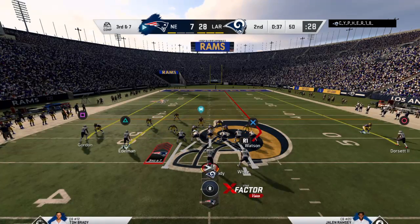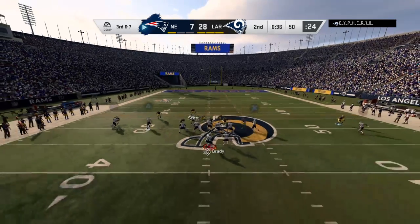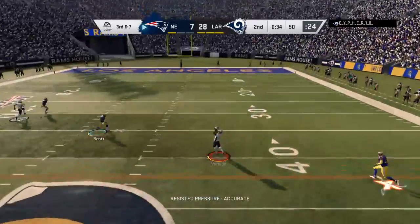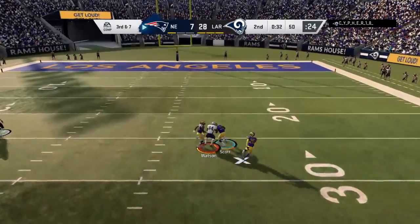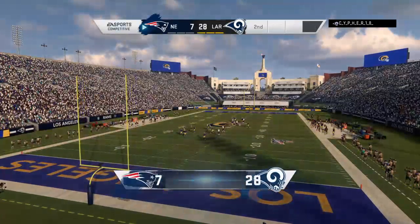Hey, one set. Check Mike 54. Rip 54. Hey, Alabama. Now this time, Brady will throw. And that's complete. It's Watson. And they're able to work this to the 25 before it's all said and done.